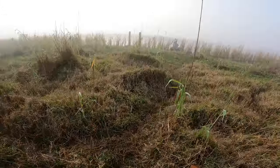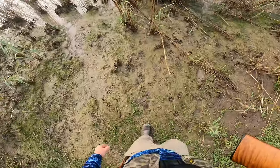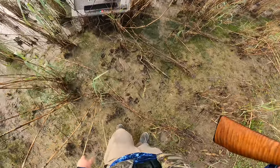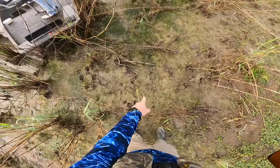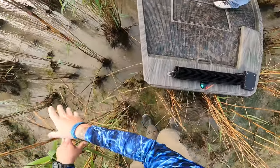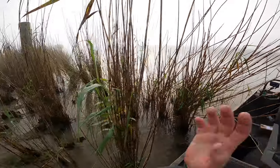They got a ton of trails through here. Yep, that's a lot of nutria footprints. Yep, that's a big old nutria. Look at the size of that paw print. I know. Come on. It's slick. It's slick, boys. Way back up. We're in the gnats.